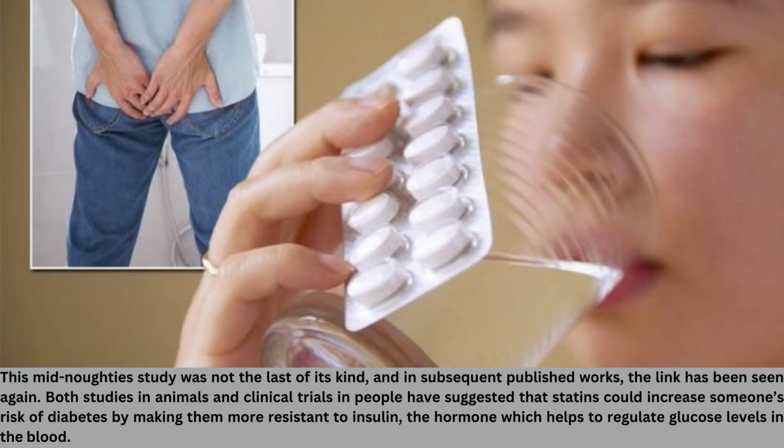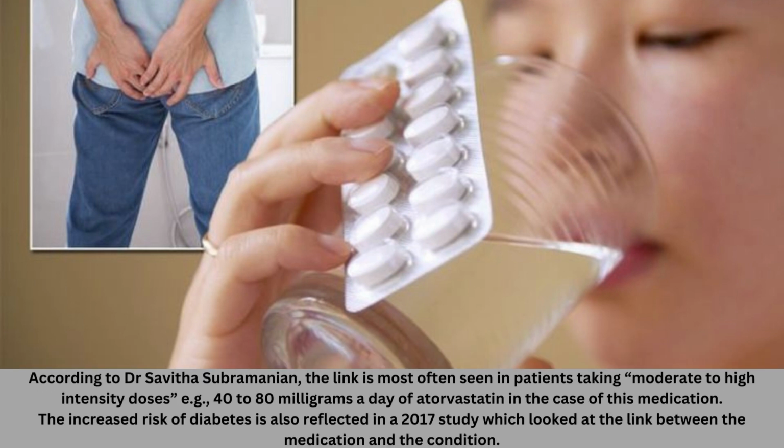This mid-noughties study was not the last of its kind, and in subsequent published works, the link has been seen again. Both studies in animals and clinical trials in people have suggested that statins could increase someone's risk of diabetes by making them more resistant to insulin, the hormone which helps to regulate glucose levels in the blood. According to Dr. Savatha Subramanian, the link is most often seen in patients taking moderate to high-intensity doses, e.g., 40 to 80 milligrams a day of atorvastatin in the case of this medication.